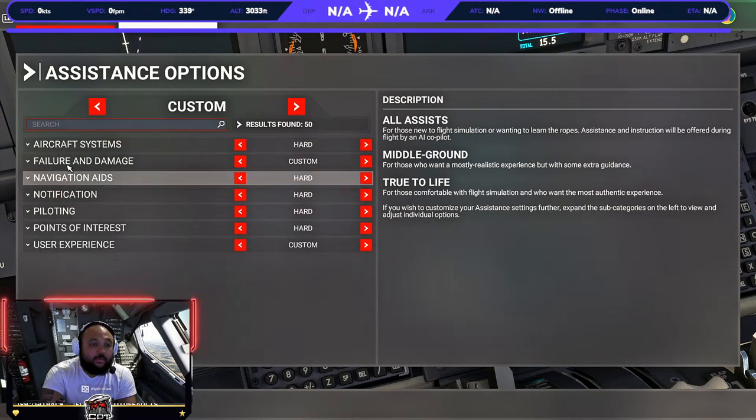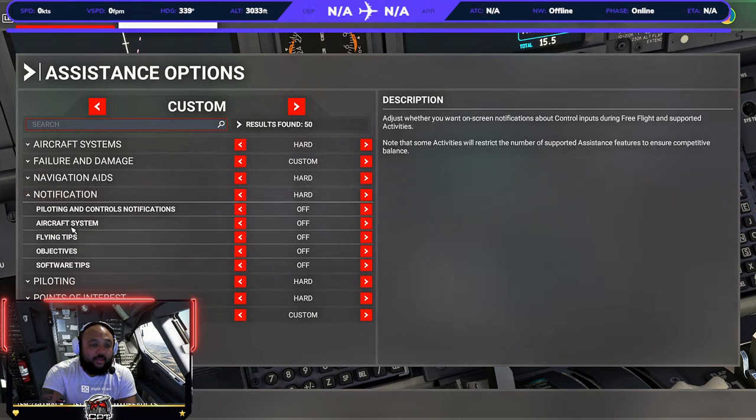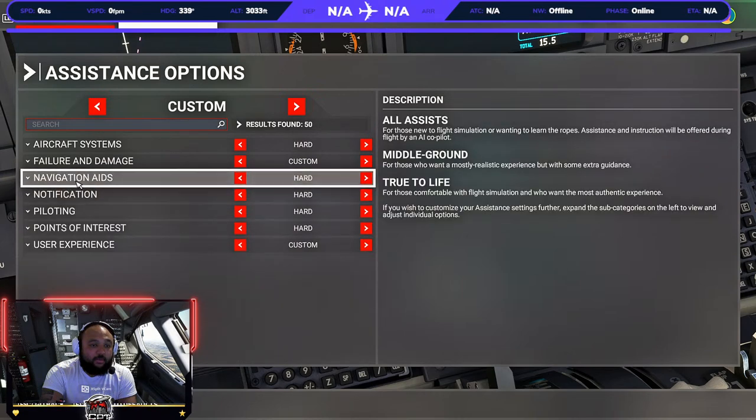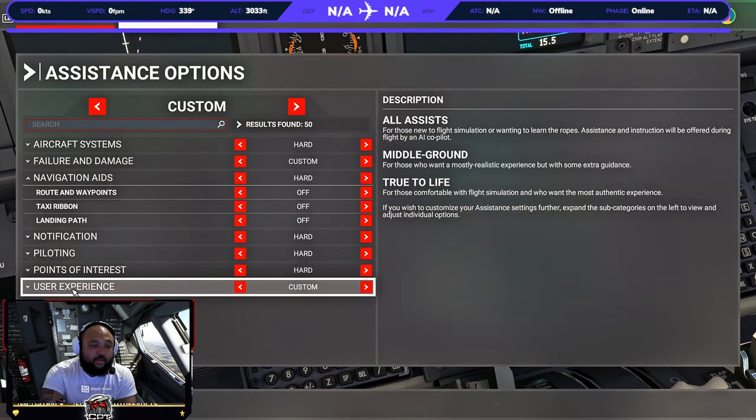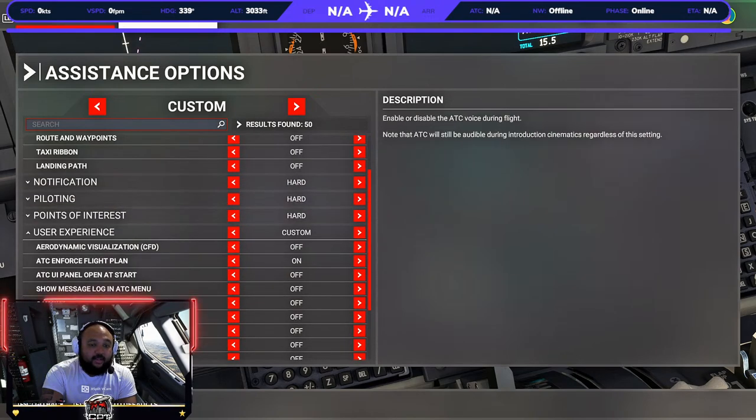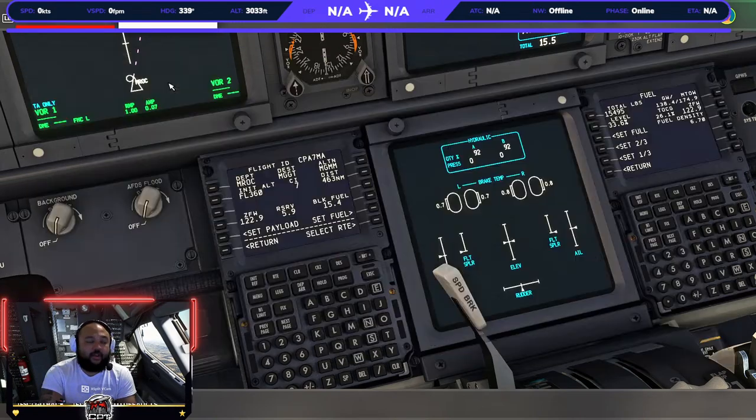No. Navigation, aircraft. No. Yeah, I don't have none of that. User experience. There it is. ATC voices. Yeah, turn that off.